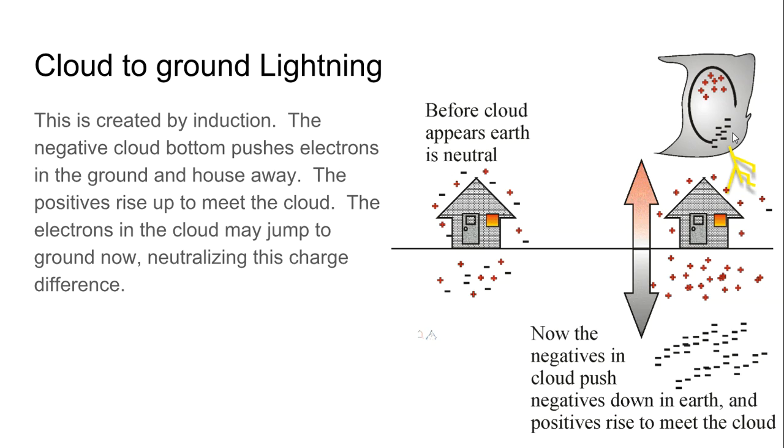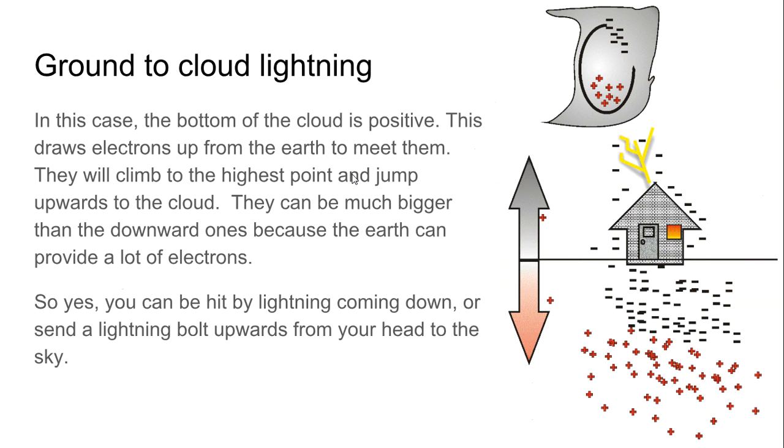And now the electrons have two choices: jump to the cloud and ground out inside the cloud, or they could fire a bolt down to your house to get rid of the spare electrons. So you don't need to charge your house. It's charging by this force field effect. And if you were outdoors, you would start to feel your hair stand on end.